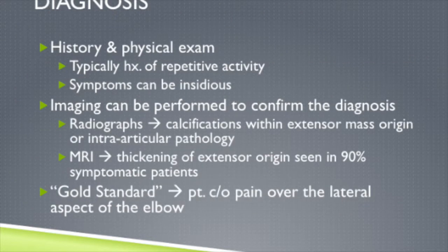The diagnosis. First, you start off with a history and physical exam. Typically, there's a history of repetitive activity. Symptoms can be insidious. Imaging can be performed to confirm the diagnosis. Radiographs show calcifications within extensor mass origin or intra-articular pathology. An MRI shows thickening of the extensor origin seen in 90% of symptomatic patients. The gold standard is when a patient comes in complaining of pain over the lateral aspect of the elbow.